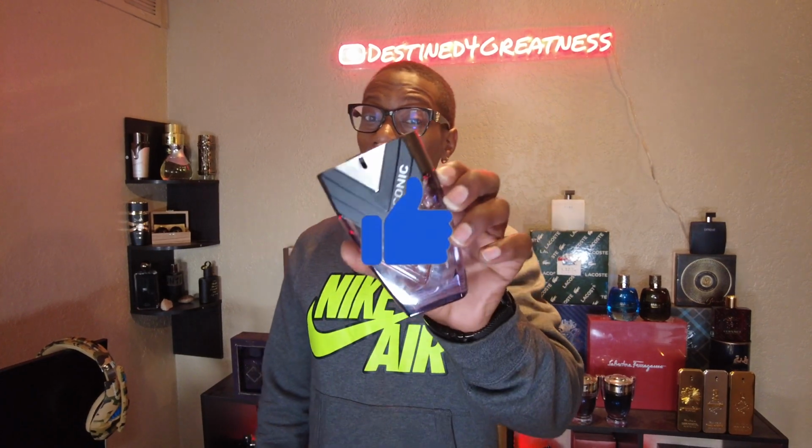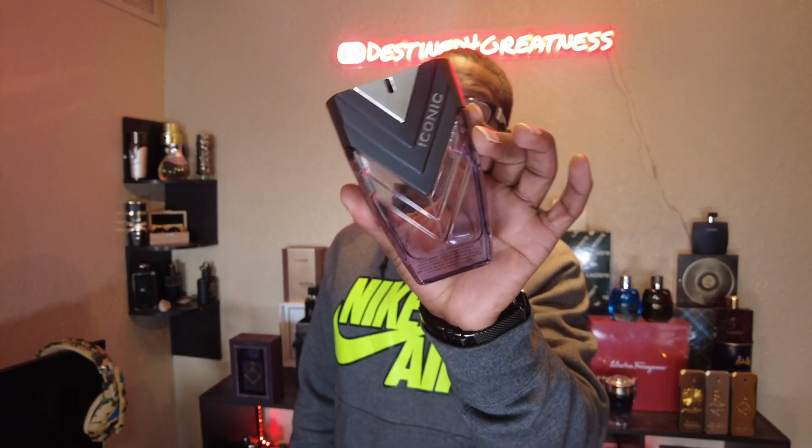Like I said, fam, this is exactly like Phantom. From the opening, you get that bright, smoky opening. It's very bright with that lemon zest up top, and then the lavender adds a little bit of a creaminess. But then as it makes its way through the dry down, that's when you got a lot of that earthy notes, a little bit of patchouli. Very nice fragrance and very similar to Phantom by Paco Rabanne. That's the fragrance that you're looking into. Check out Iconic if you see this at the rack stores. You can smell it, this open box.